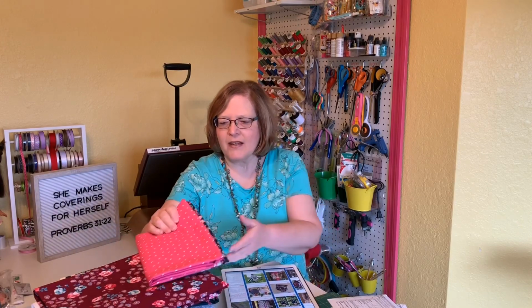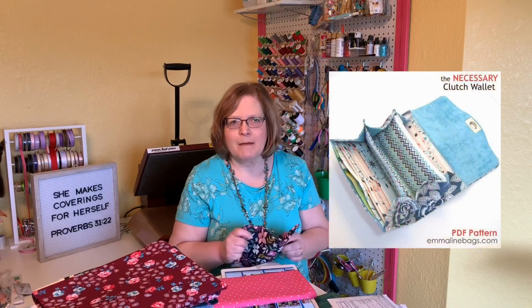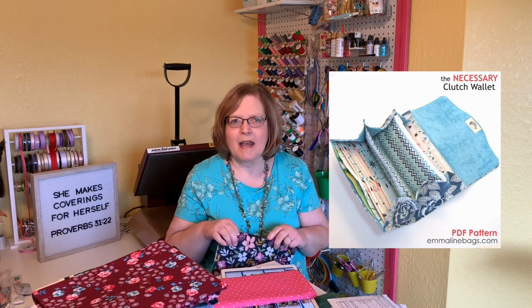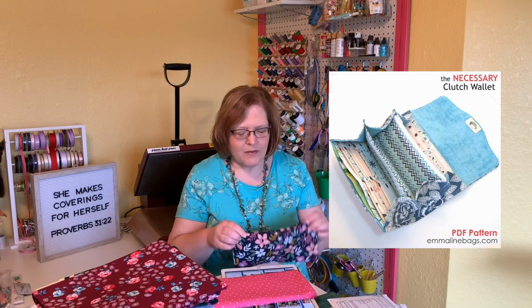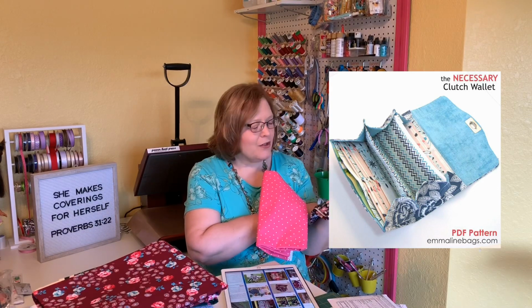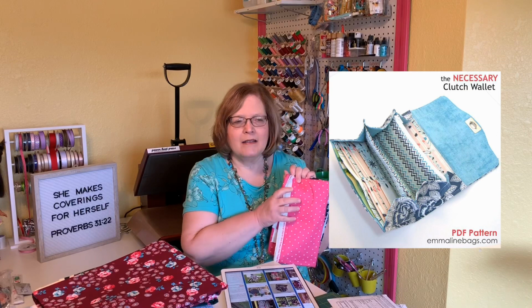This was not on their sale rack, but I wanted to make myself a Necessary Clutch Wallet, my Emmeline bags. I've made myself wallets in the past, and the last one I made didn't quite have all the features I wanted, and then I did see this pattern and I want to give it a try. So this is going to be the outside, and this is going to be the lining. So it should be a really nice wallet.